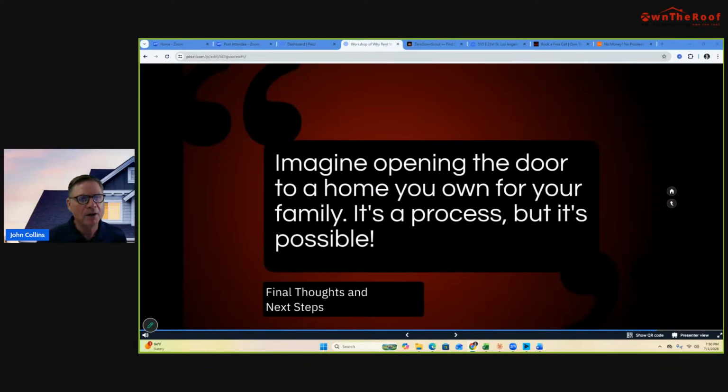Timeline, good question. Okay, so how long does it take? So typically from the time that we get you pre-approved, we're going to get you out looking at houses right away. Once you get a house under contract, typically about 30 to 45 days once your offer is accepted. So usually I tell people about maybe 45 to 60 days, and then you're getting the keys to your house.